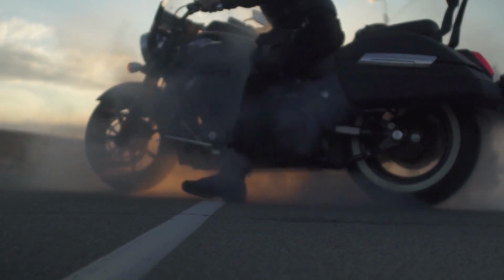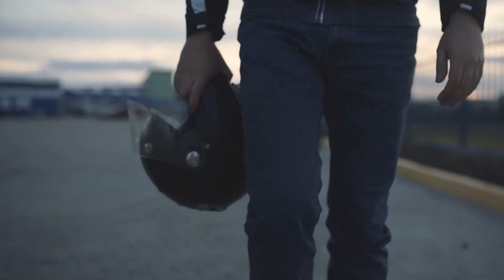This cruiser was a style statement on wheels. Riders on this baby were turning heads left and right.